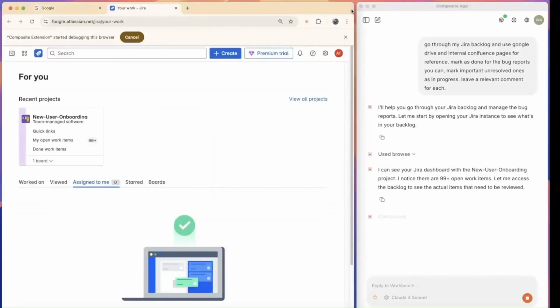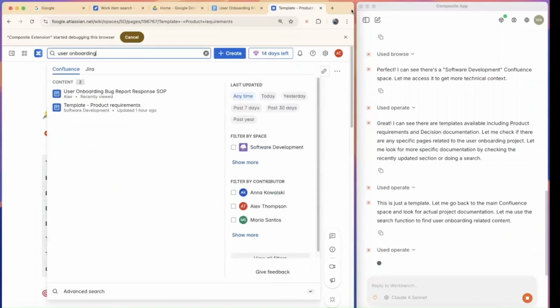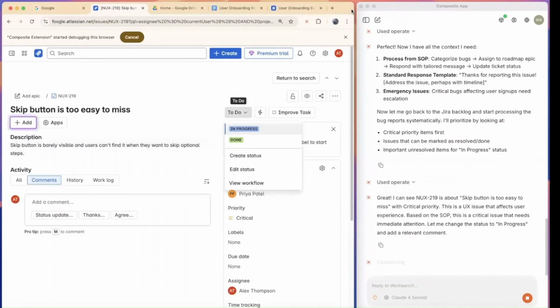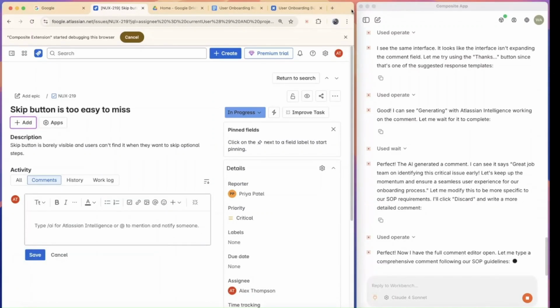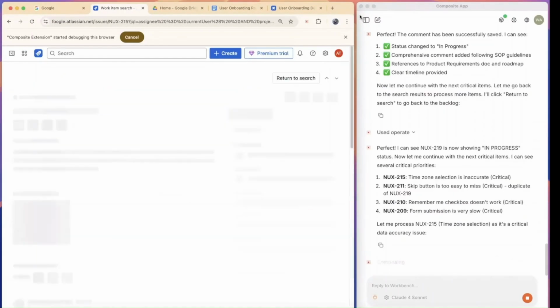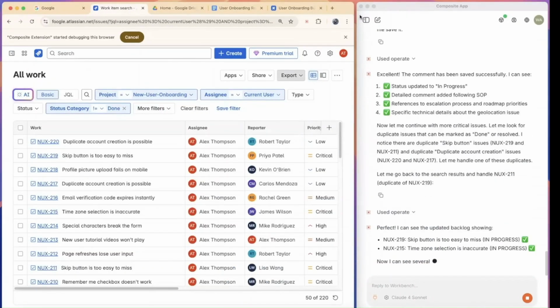What if your everyday browser became your AI teammate? No extensions. No complicated setups. No switching browsers. Just describe the task and watch it get done. Welcome to Composite, the AI agent that works inside your existing browser.